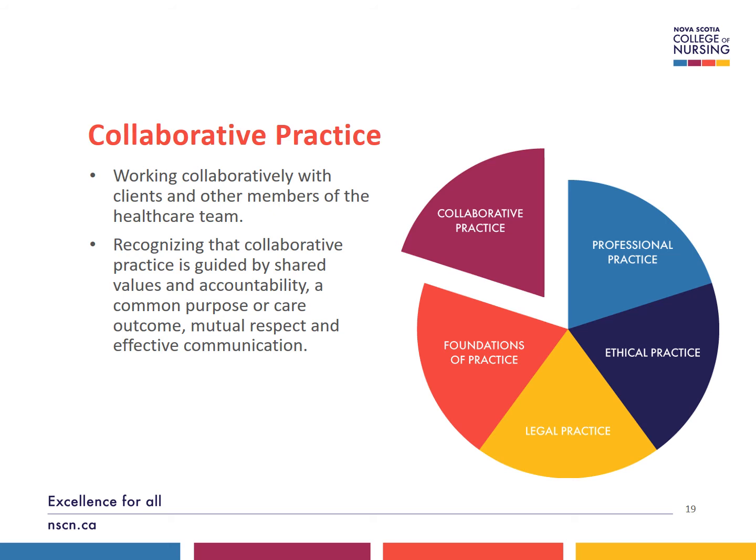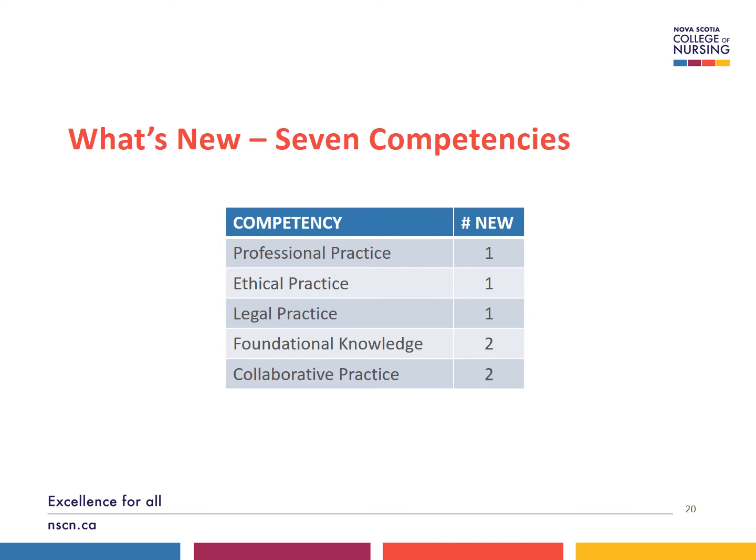The overview for this competency specifically states licensed practical nurses work collaboratively with clients and other members of the healthcare team. They recognize that collaborative practice is guided by shared values and accountability, a common purpose or care outcome, mutual respect, and effective communication. Now that we have taken an overview of the 5 categories and the competencies, let's talk about the brand new competencies.